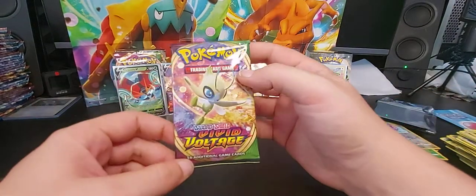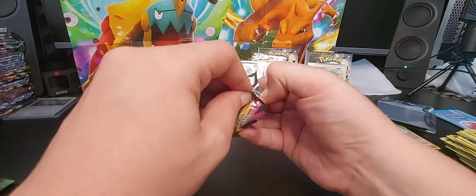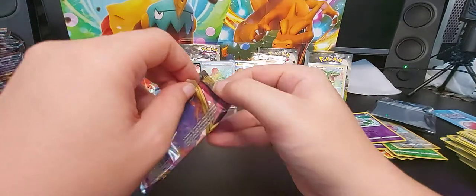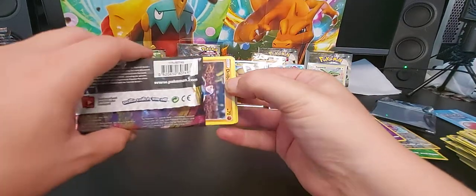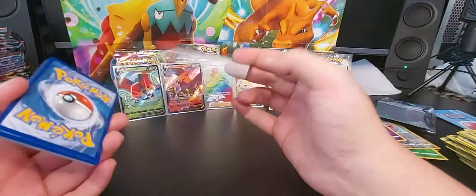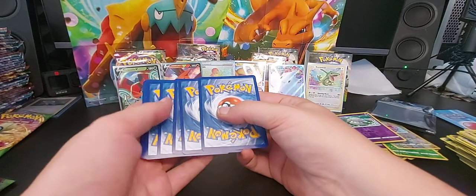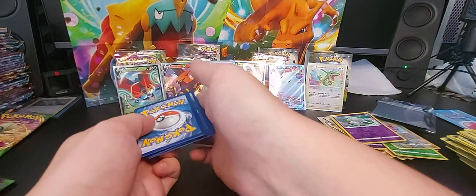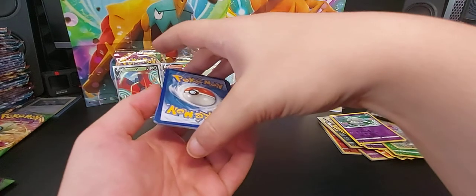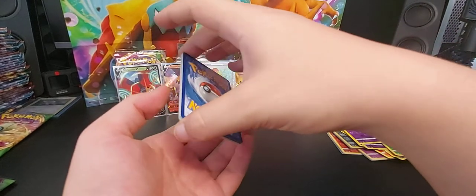All right, here we go. Vivid Voltage. Second to last pack after the Pikachu. What do y'all think this will be? Here we go. Code card. Can we get that Rainbow Pikachu, that VMAX Hyper Rare? I'm going to say electric energy, even though it's probably a darkness. I don't know why I had the vibe of darkness, but I think it's going to be electric.